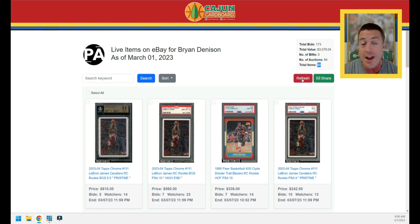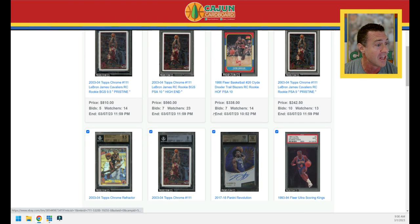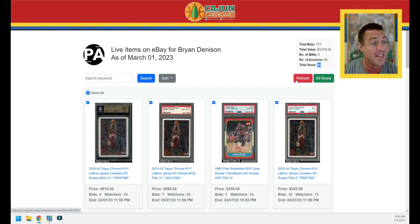You can always hit refresh and see if new bids come in. You can hit this button right here, select all. I have now selected all 84. Then I can hit the share button. You can create a link, post it on Instagram, post it on your Facebook page, or share it in email or text. So nothing crazy there. They're sorted by highest now.